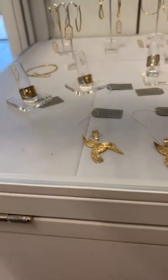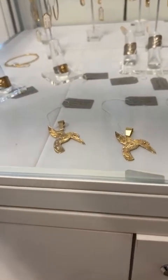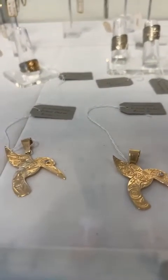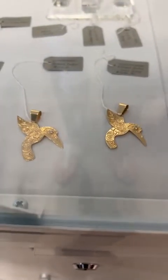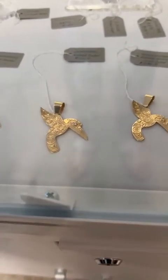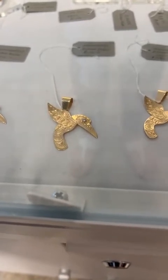If you're looking for something more like a graduation gift, we have Richard Baker gold and silver jewelry here. So, these are the last of his pieces. I don't have the key in my hands, but there's a hummingbird pendant. So these are 14 karat gold with 1-point diamonds inside. And they vary from $1,050 to $1,150 each.